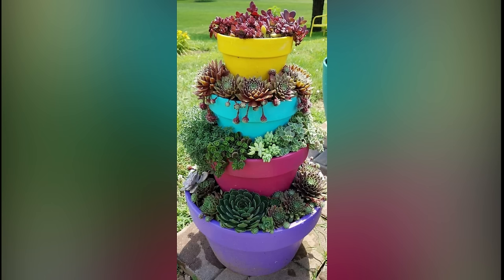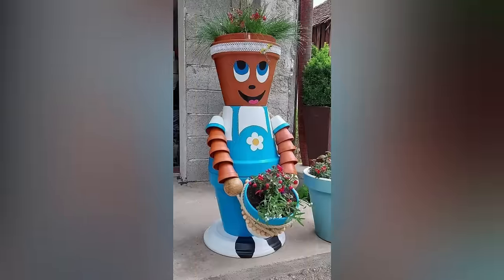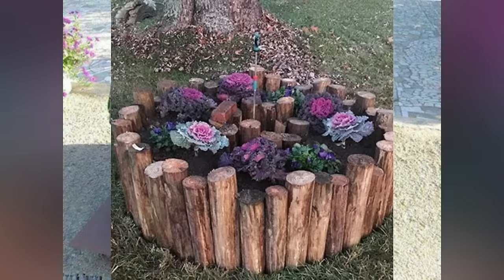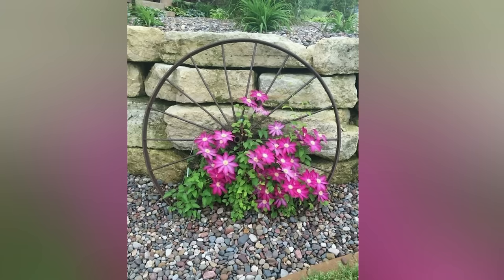Clay tipsy pots, boot planter, teapot, cups, and saucer planters, garden ladder flower stand, stacked teacup planter, row of walkway containers, tube pipe plant stands, bucket of flowers on fence, tree stump plant stand, old metal box planter, funky junk wall planter.